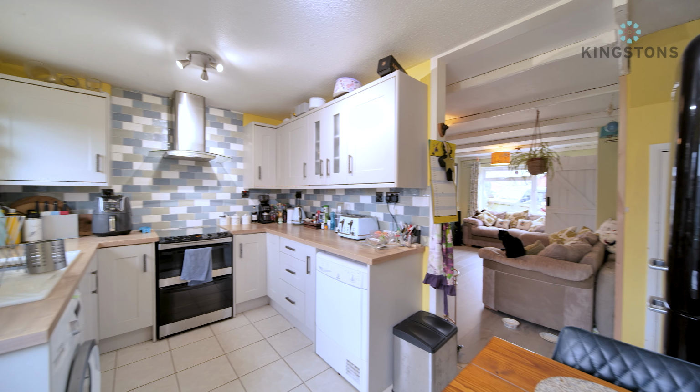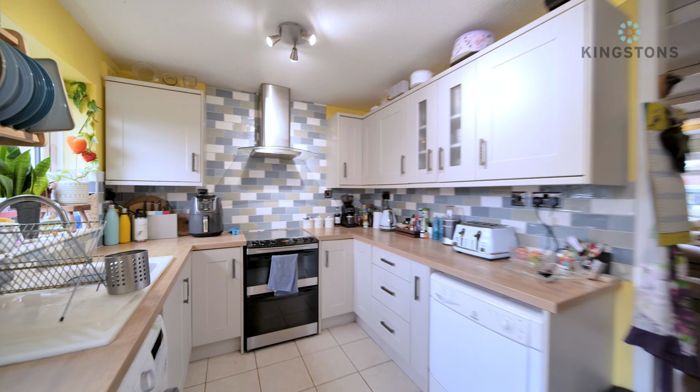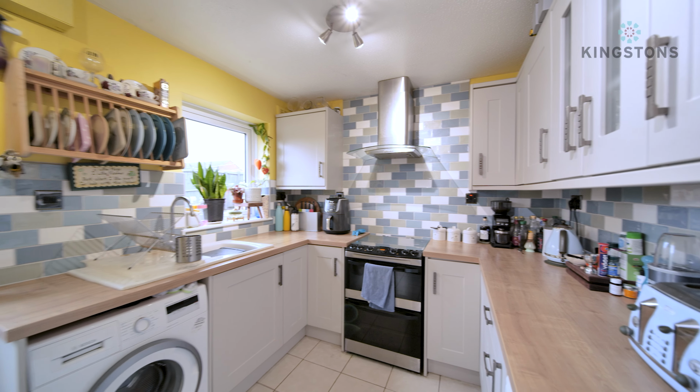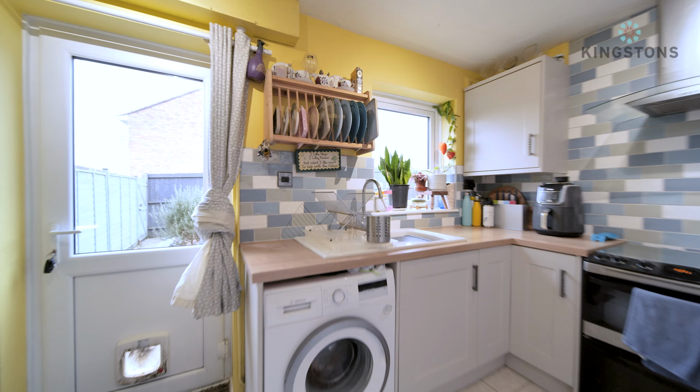But as we come around, we've got a mix of base and eye level units with worktop space over, tile splashback, got space for a tumble dryer, electric cooker down the far end with an extractor hood above, tile splashbacks continuing on round where we have space for a washing machine.